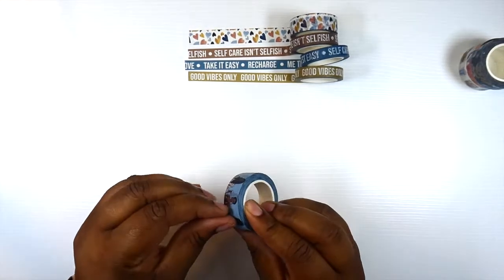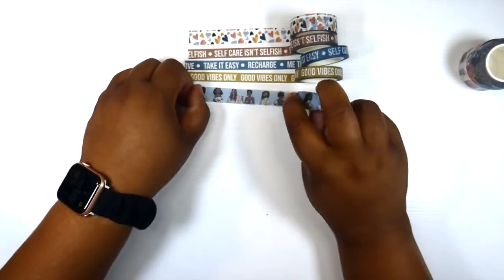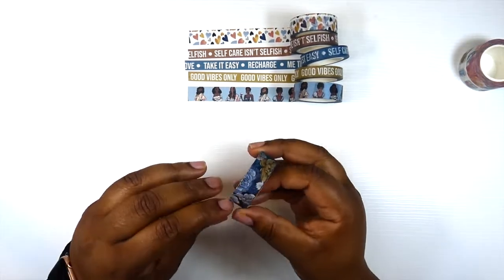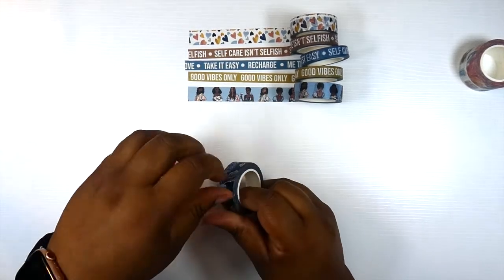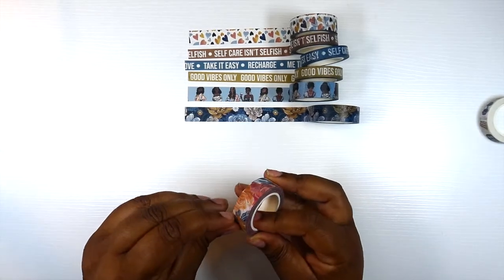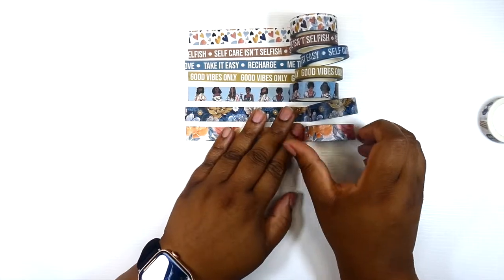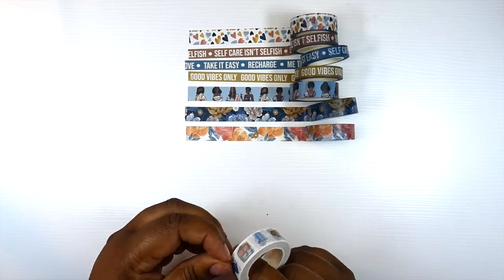And then this second stack, we have our ladies with a blue background. And then we've got some florals. Ooh, ooh, ooh. Y'all, that's much prettier rolled out. Oh my goodness, I think that's my favorite. And then we have another roll of florals. And then we have some clip art, I should say.